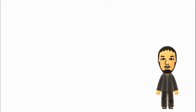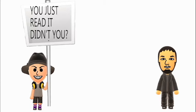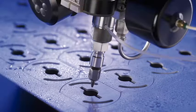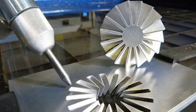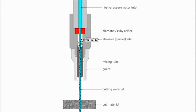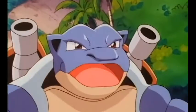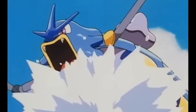Remember that part in the Pokedex that says they can punch holes through steel? Well, that's not fantasy. It's fact. We already have jet cutters that are used to cut and shape steel in factories using pressures of up to 100,000 psi. Plus, Pokemaniac scientists have already run the numbers on this and concluded that your average Blastoise can fire at a rate of 89,000 psi.